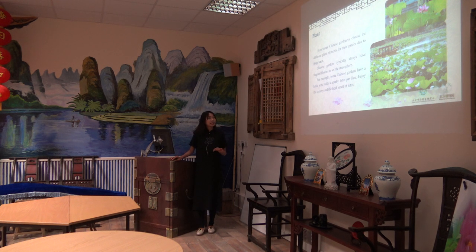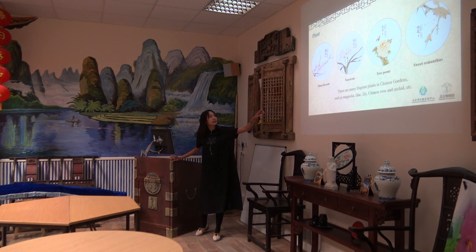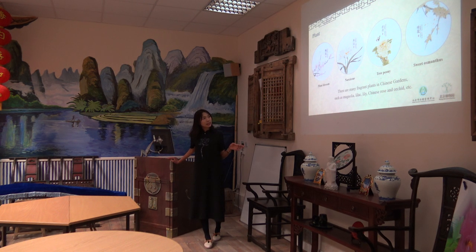Then sometimes the Chinese garden chooses different plant elements for their fragrance. I think you do the same thing, like the fragrance. And the Chinese garden always has fragrant flowers to set the atmosphere. For example, some Chinese gardens have a lotus pond. And nearby, there is a lotus pavilion. People can sit there to enjoy the good smell and the beautiful flowers. And there are also many other fragrant plants in Chinese gardens, like plums, peonies, sweet osmanthus, magnolia, lilac, lily, Chinese rose, or orchid.